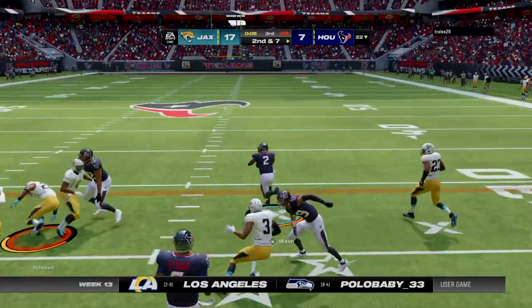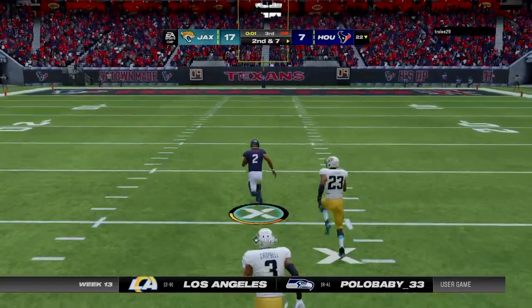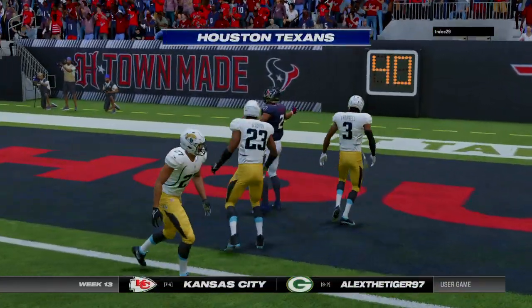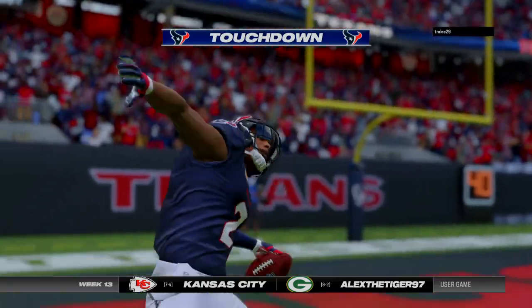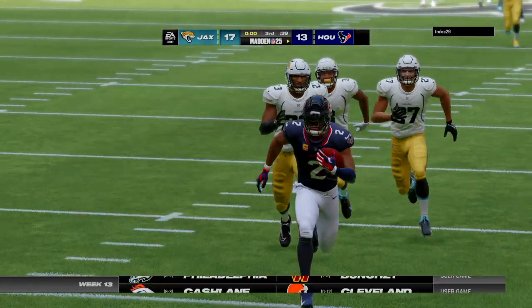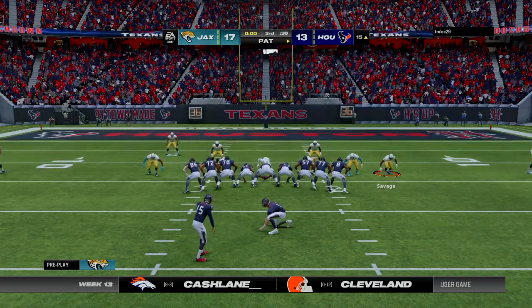Back to Mixon on second down. Taking it right down Broadway. Joe Mixon. Touchdown, Houston. Joe Mixon. He has career touchdown number 78, tying him with both Eddie George and Frank Gifford on the all-time list. And the Texans are able to get a score back in the final stages of this 3rd quarter.